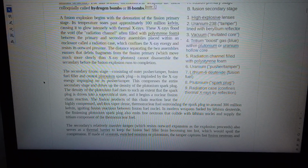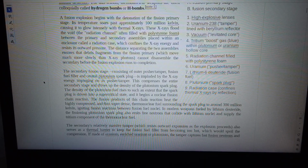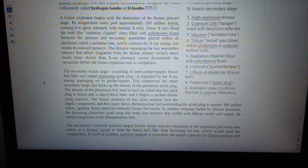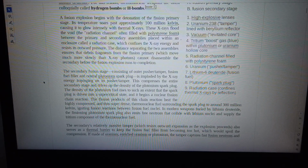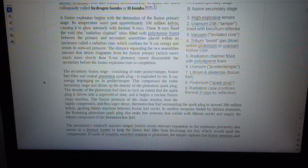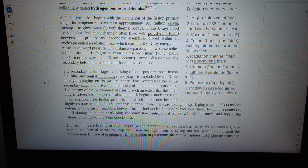In modern weapons fueled by lithium deuteride, the fissioning plutonium spark plug also emits free neutrons that collide with lithium nuclei and supply the tritium component of the thermonuclear fuel. The secondary's relatively massive tamper, which resists outward expansion as the explosion proceeds, also serves as a thermal barrier to keep the fusion fuel filler from becoming too hot, which would spoil the compression.